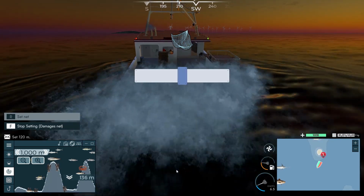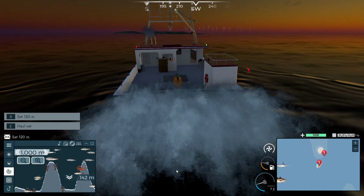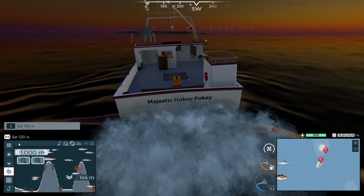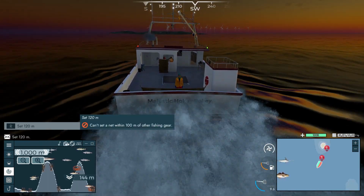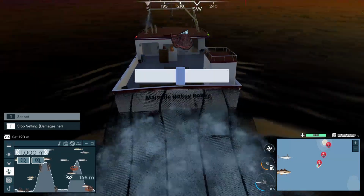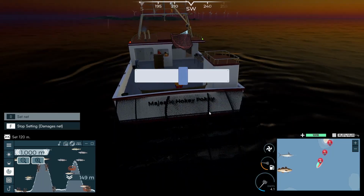It might have been better for us to head back into town with that, head back into port with that one. So, set net. Can't set within 100 meters. Yeah, we know that, but there we go. Beautiful. All right, perfect. So that's going out.